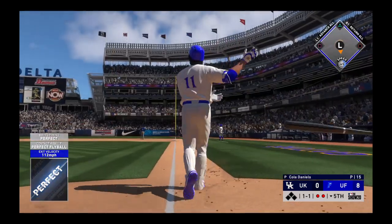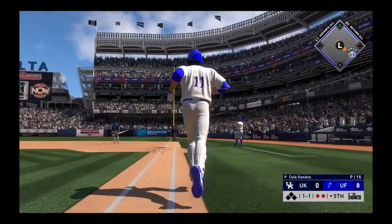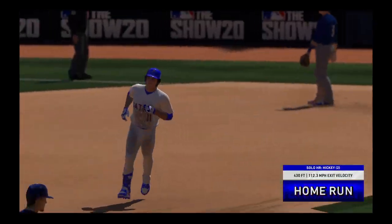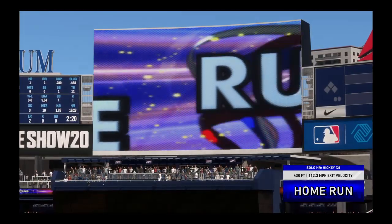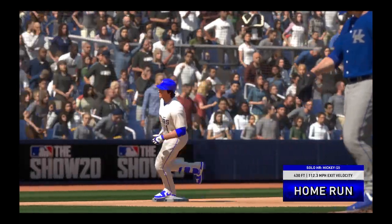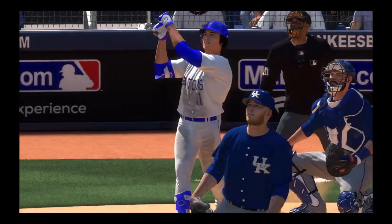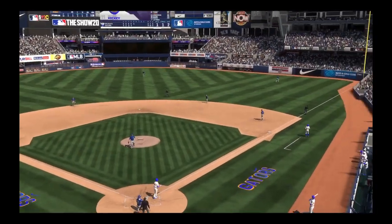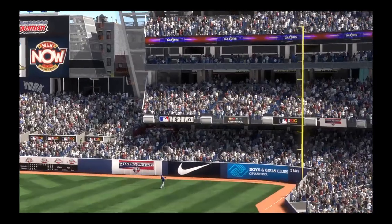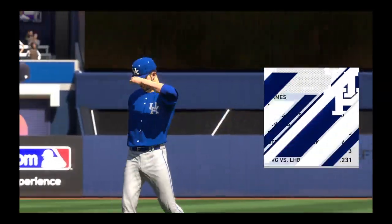Drive to right. There it goes. Into the second deck. Ball don't lie. A solo shot here to straightaway right field. Second home run early in the year as they push this lead up to 9 now. Fans are getting plenty of souvenirs today. That's the 5th ball we've seen clear the fence by just this one lineup alone.